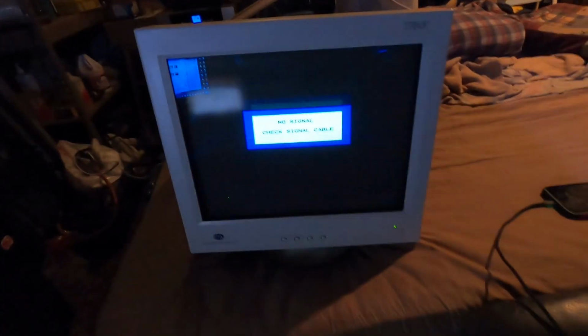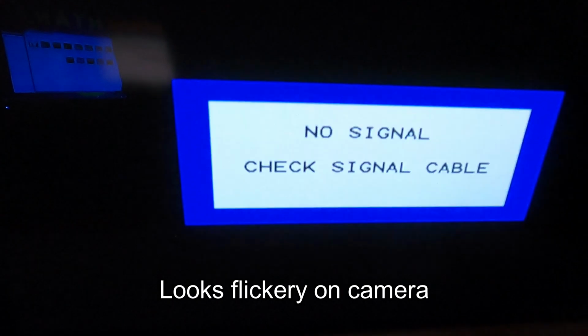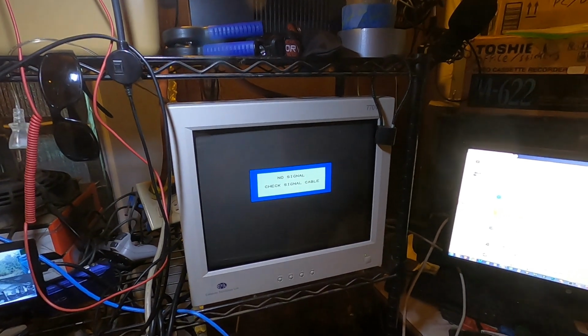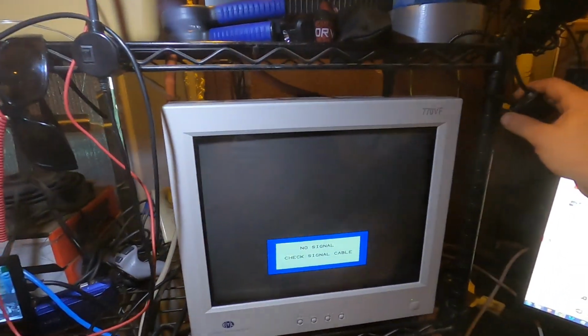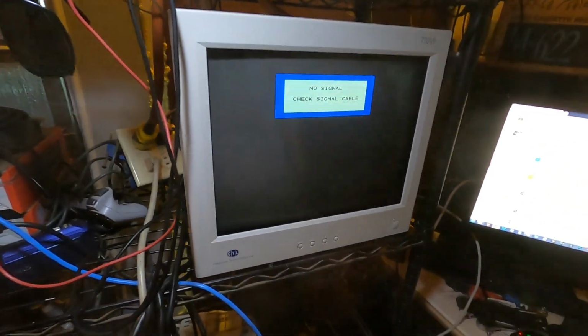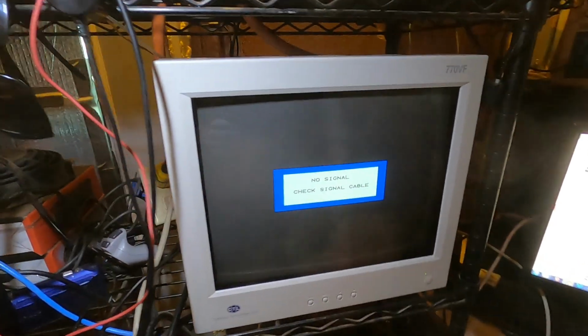That looks pretty good to me. Actually, that looks really good. That's really crisp. That looks nice. Good for some old PC games. Alright, now there's a view that's putting a smile on my face. An old CRT monitor on a wire shelf. This is how I picture my warehouse, just full of wire shelving and CRT monitors all displaying something different.